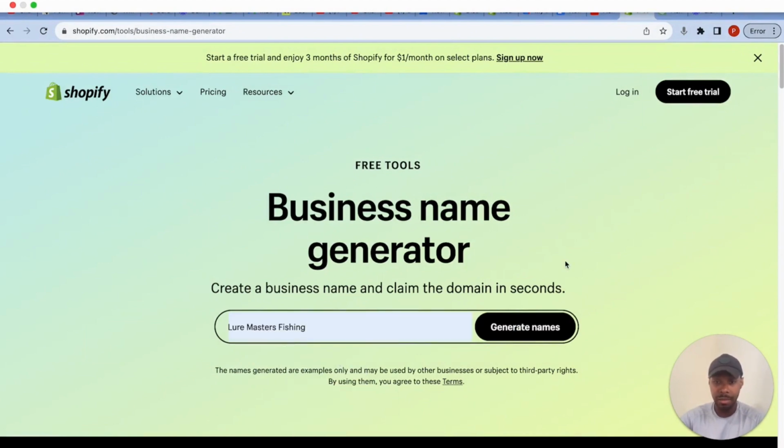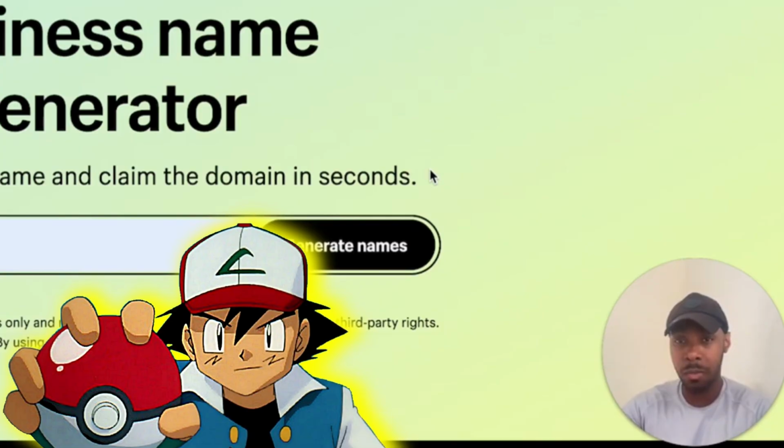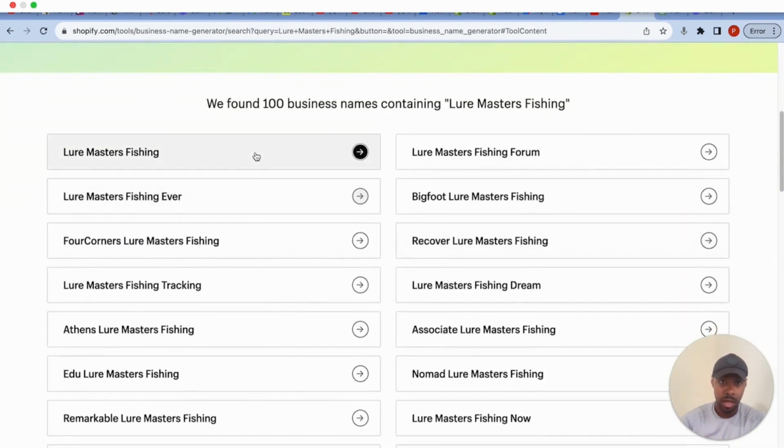I like this name because it reminds me of when I was a kid. I used to watch Pokemon, and the main character, Ash Ketchum, wanted to be a Pokemon master. So I'm going to be a fishing master. You know what I mean. Either way, Lure Masters Fishing. So I'm going to generate some names. I'm going to go with the first one, Lure Masters Fishing.